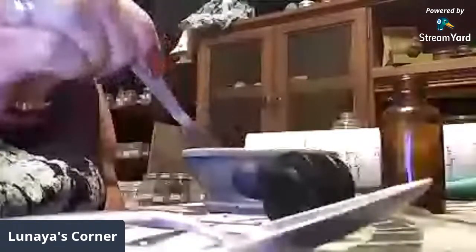So we are done with all that. We're done putting in our ingredients. So we're going to mix our oil. Now that we've got all of our ingredients in there, we're going to mix that up real good. Get those powders to mix well. Oh, it looks so pretty.